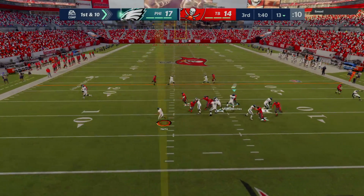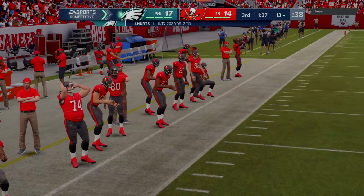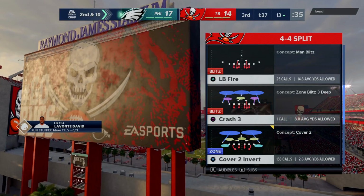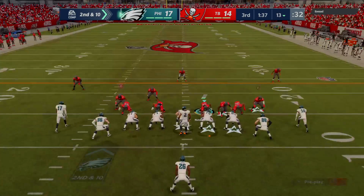Hurts steps away to his left. Looking left sideline, incomplete. He was trying to find Deshaun Jackson that time, but it'll be 2nd down. That was an interesting look there because as soon as he got outside the pocket, I thought he was going to take off and run for yardage.